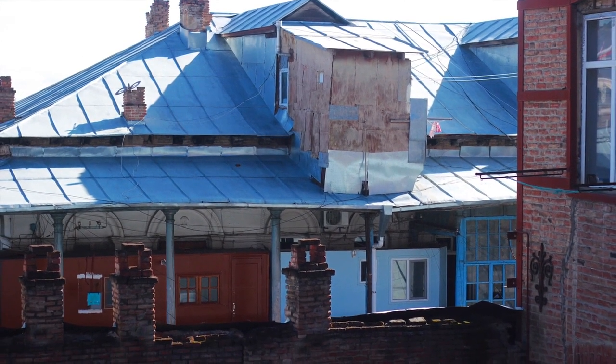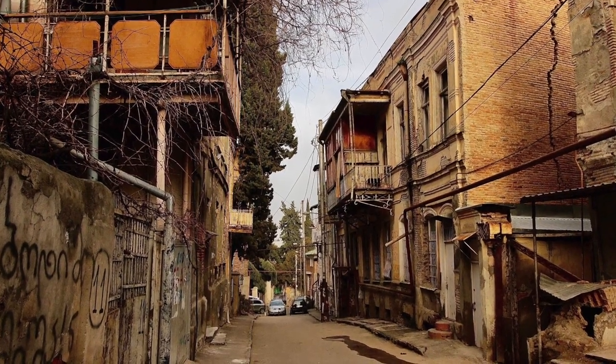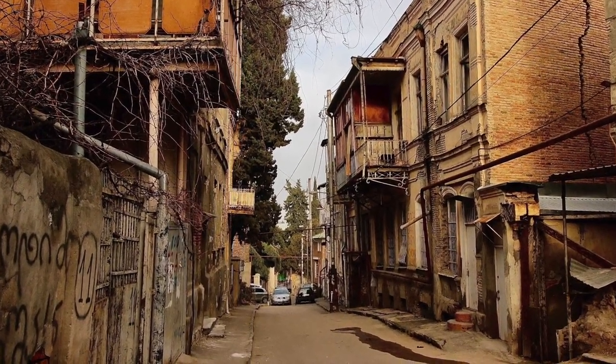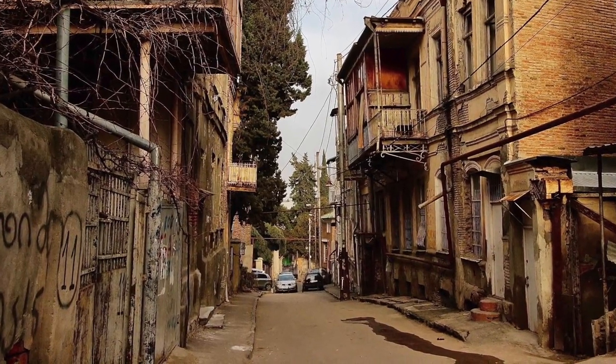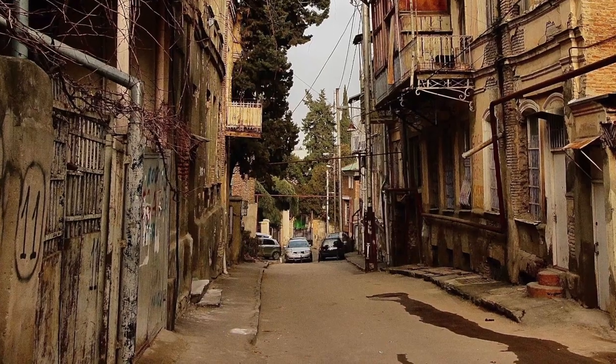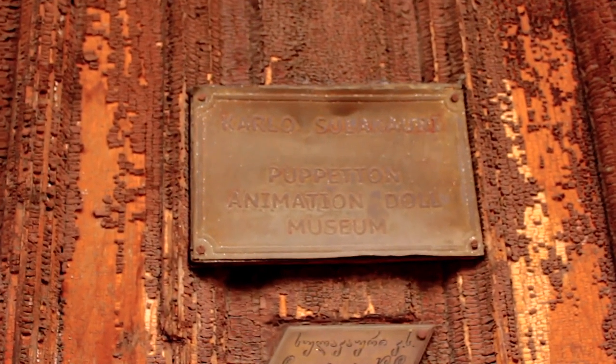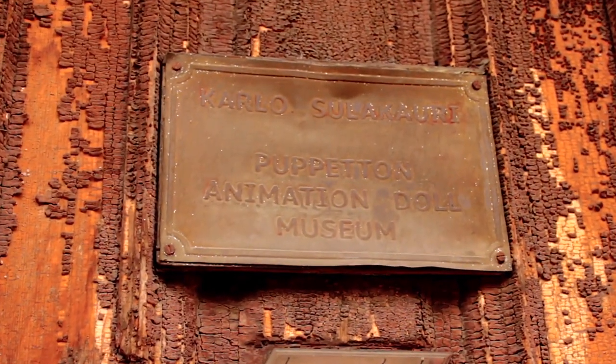And this is another great street there. This one had some really nice street art that I featured in my video essay on street art. So check that out. And maybe you'll find the most mysterious door in Sololaki. And if you ever get in there, it's amazing.